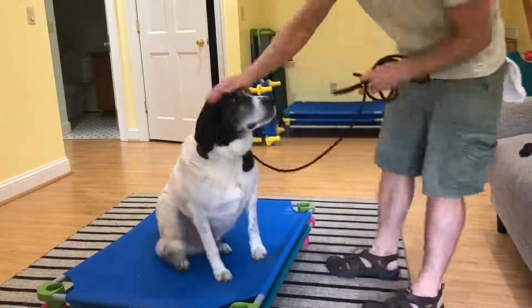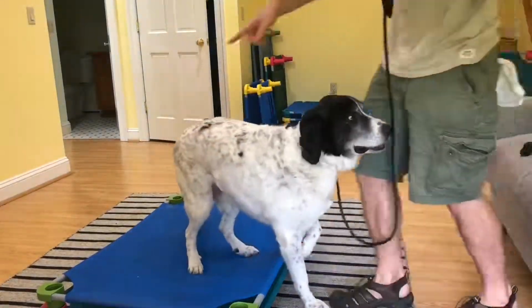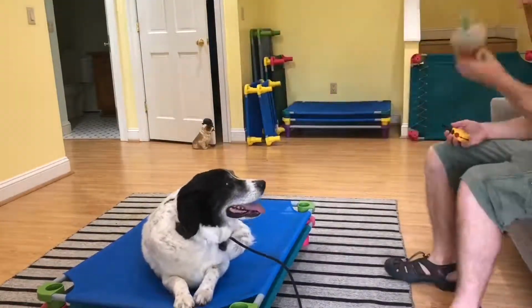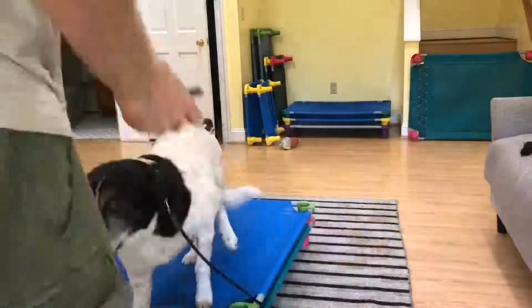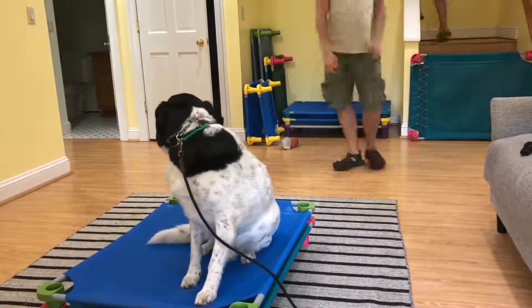You really see dogs calm down a lot. They don't know what to do with that crazy energy. You put them on place, put them in a down, and you watch that anxiety just drip off of them. As you can see in this one session, once he learns the place command and learns the boundary, we're already introducing distractions. We do this all in session one, and we get great results.